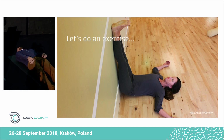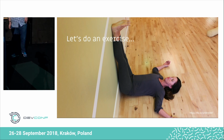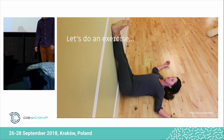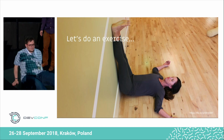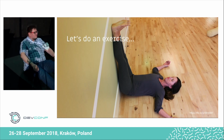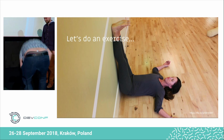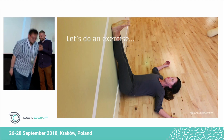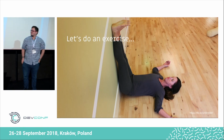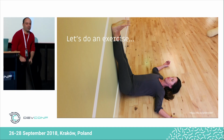So can we just change positions now? And then you go there, and then what you are going to be doing is that you try to stand up. You sit down and by yourself try to stand up. How easy was that? Well, that was the exercise. Thanks a lot.